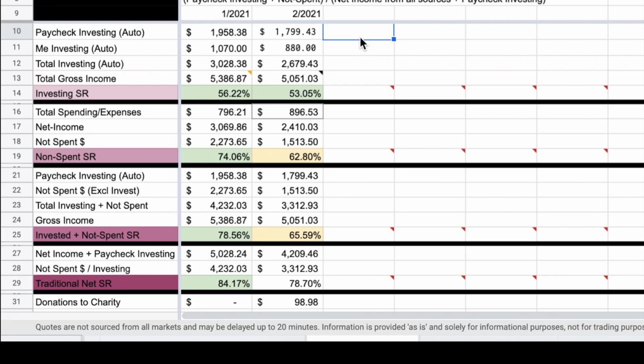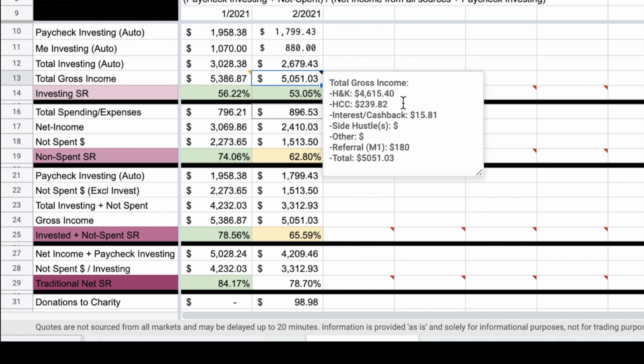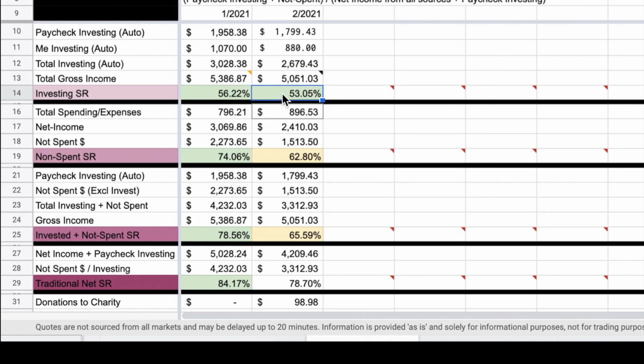Okay, now we are just going to quickly review my investing and savings rates for the month. If you want more details on how I track all of this, I will link one of my previous videos where I explain it more in detail. But as we talked about previously, I invested $2,679 into the market this month. So my total gross income across all sources was $5,051.03, which means my investing rate was just over 50%.